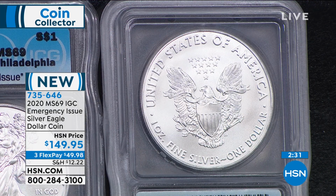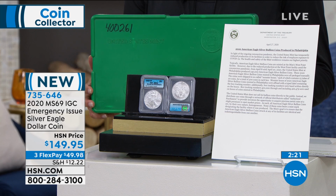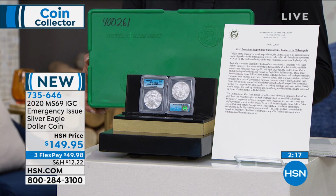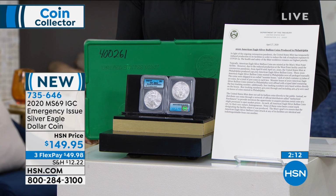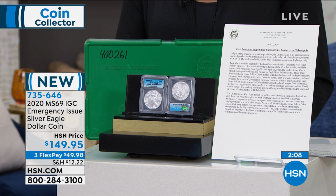And so because of that, you have to send the entire box into the certification company, and you've got to certify all 500 coins. It's of critical importance for you to understand what that is. And so that is exactly what you've got. That is the critical importance that you've got in this coin, and this is the last of everything that we have in the emergency issues. So these are your last opportunities.